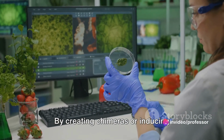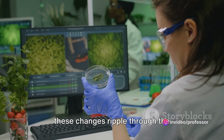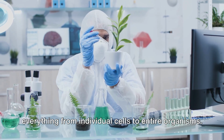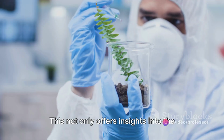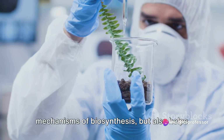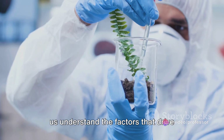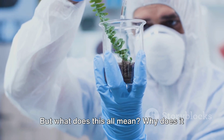By creating chimeras or inducing controlled mutations, we can observe how these changes ripple through the biosynthetic processes, affecting everything from individual cells to entire organisms. This not only offers insights into the mechanisms of biosynthesis, but also helps us understand the factors that drive variation and evolution. But what does this all mean?